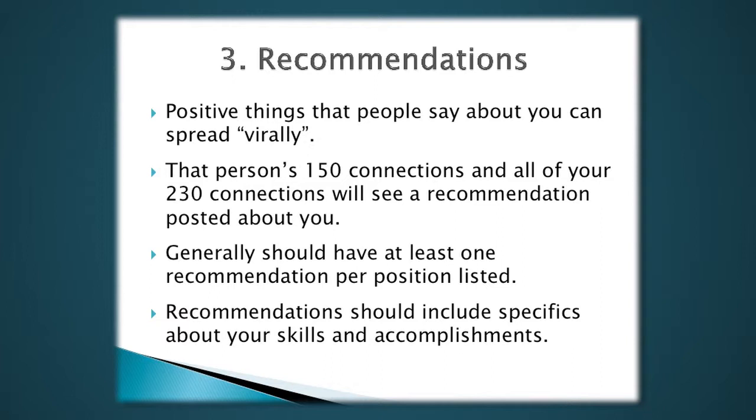It's important because if someone gives you a recommendation about a previous position that you've had, it shows up on your profile so all your connections see it. Okay? The beauty of recommendations, by the way, is that you contact someone on LinkedIn, ask them for a recommendation. There's a place for you to do that. They write something about you.